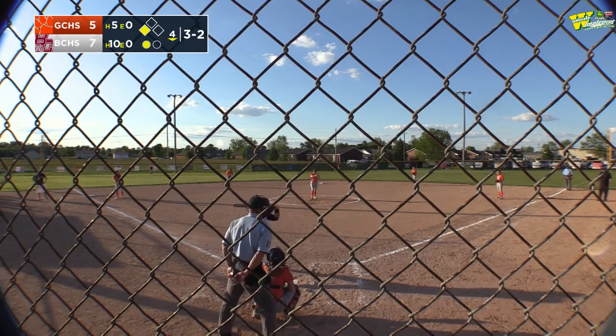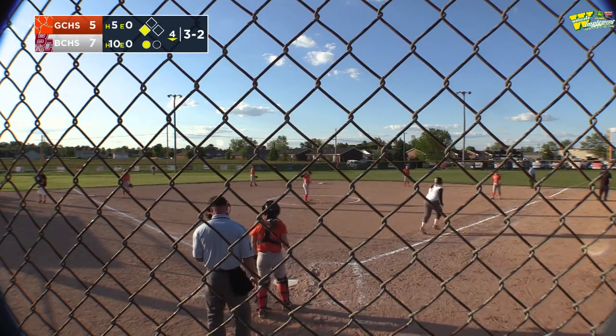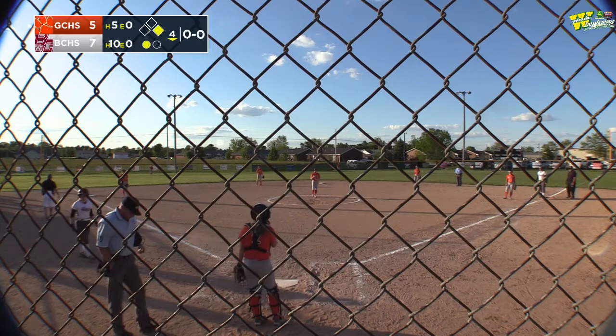Big moment here. As she's going to watch that go high. Pretty good AB there for Ashlyn White, heading to first base. So Hannah Carter now up to bat.